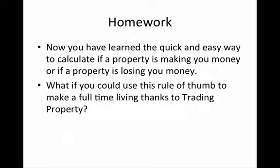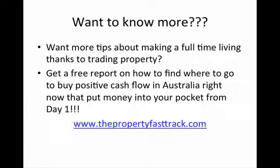Now, you've learned the quick and easy way to calculate if a property is making you money or if a property is losing you money. What if you could use this rule of thumb to make a full-time living thanks to trading property?